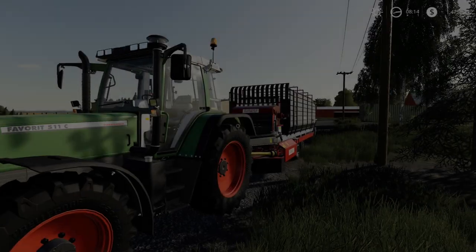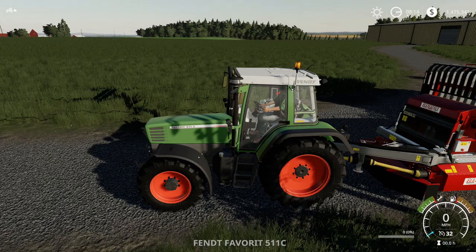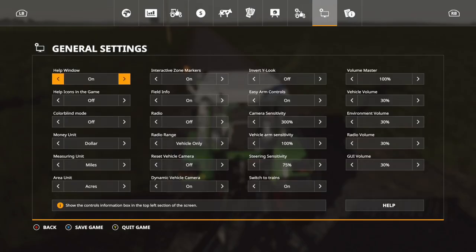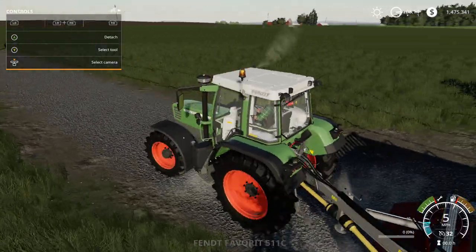Okay, and here we are in game with the Riberi. Okay, let's get into the fence real quick. This is a base game tractor. Let's actually put up the options so you guys can see. Okay, so there we go.